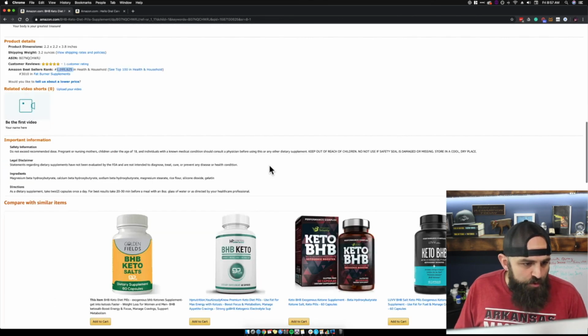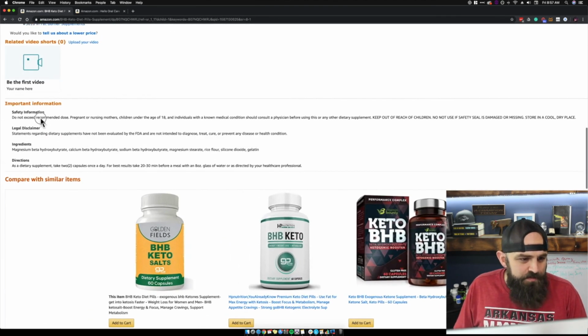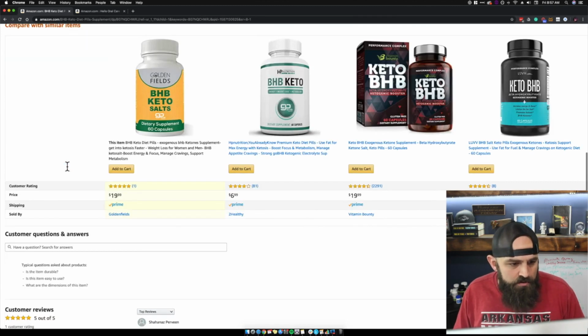And it's Prime, so we're good there. Important information here looks good, right? Safety information, legal disclaimer, which is good. Got the ingredients, which is good. And the directions. All that looks really, really good.